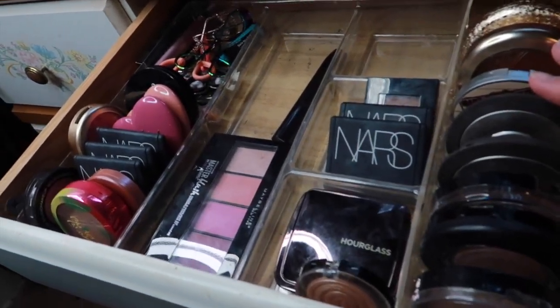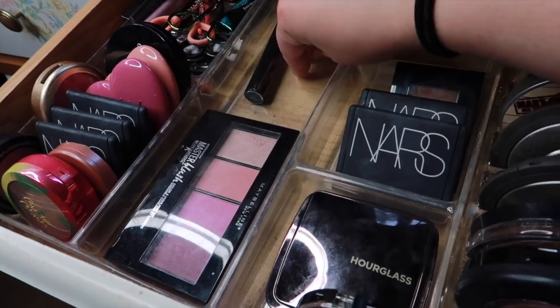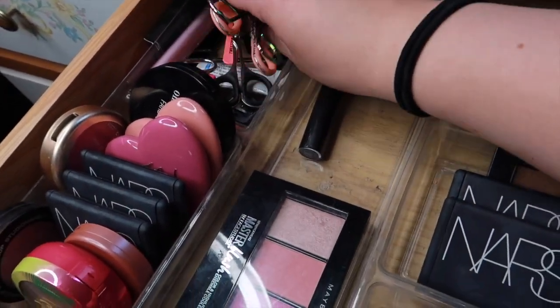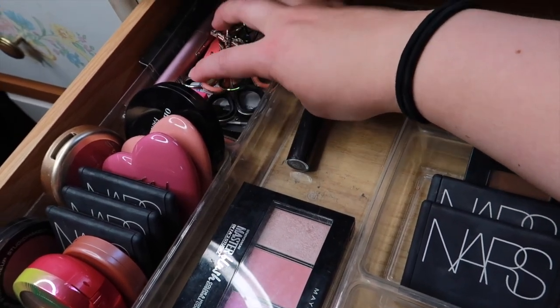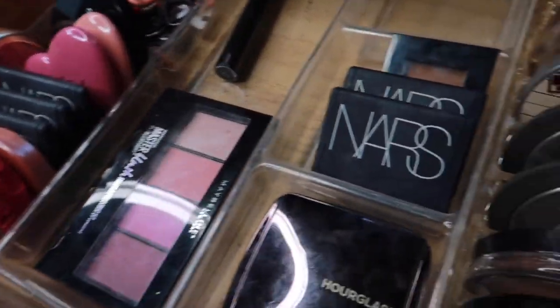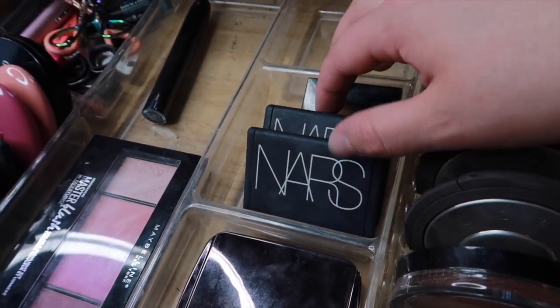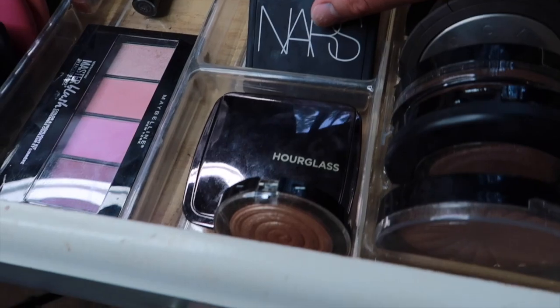So this drawer didn't change too much either. I have mascara back here, blush. These are just like utensils, so curlers, lash glue, tweezers, that sort of stuff. This little compartment here is the single shadows I own. I only have 3 now, so those just live there.